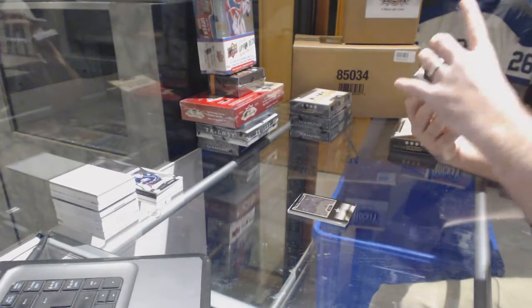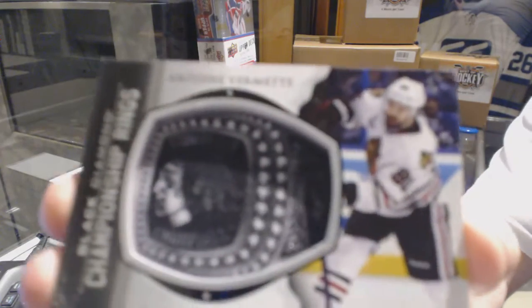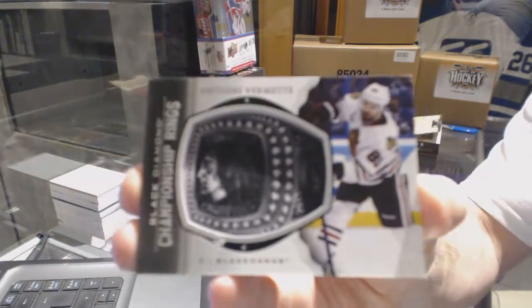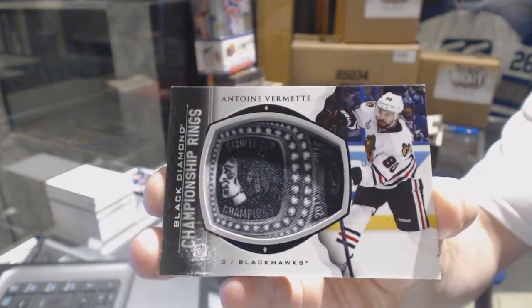We've got a champion. Ooh, that's nice. Championship rings for the Chicago Blackhawks, Antoine Vermette. Antoine Vermette.